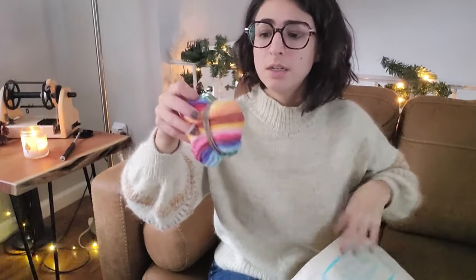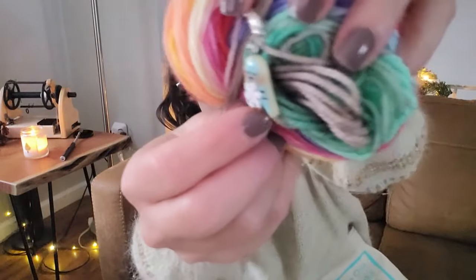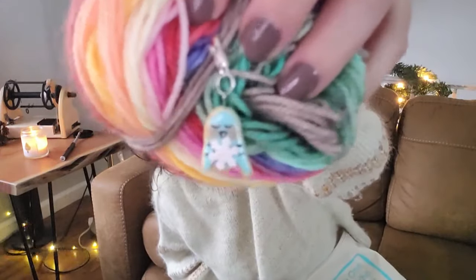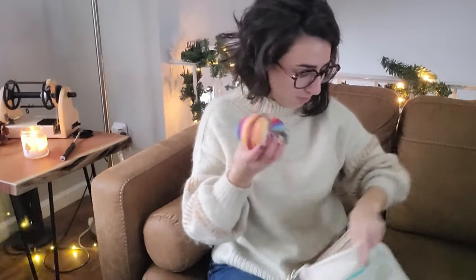And I also have the other bit of yarn in here with another, where is it? Little progress keeper that was gifted to me by Sucra Sucra. I think I spent a lot on her shop. So she gifted me this wintry little ghost cookie. So that's a cute little matching set.